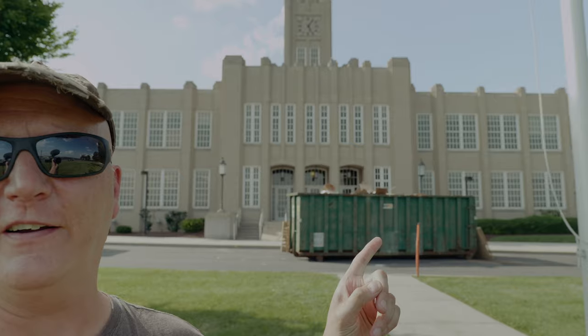Now across from Hershey Park is the Milton Hershey School. So I came up here to take some nice pictures of this beautiful Art Deco building to only find this right here.